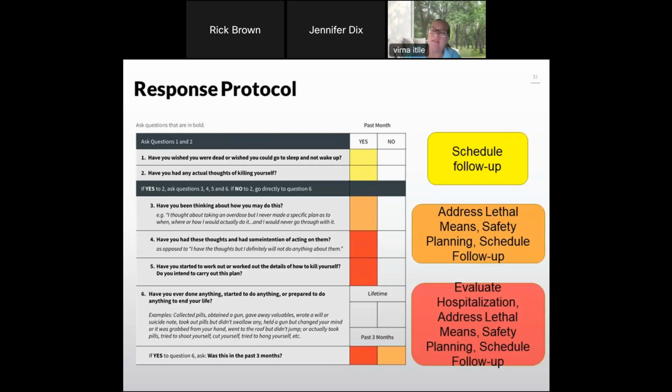One of the nice things about the Columbia scale in primary care is this primary care version, and it's color coded. And so you can have workflows and processes in place for your yellow, orange, and red patients. Because one of the things we know is what really differentiates risk is intent. I can think about suicide, right? Many of our seniors think about suicide. Many of them know how they might die by suicide. But do I intend to die by suicide?